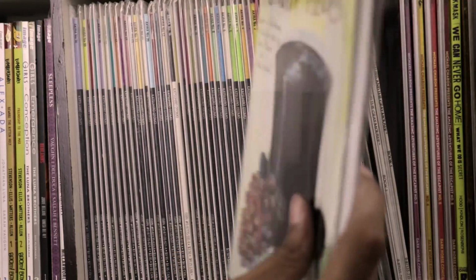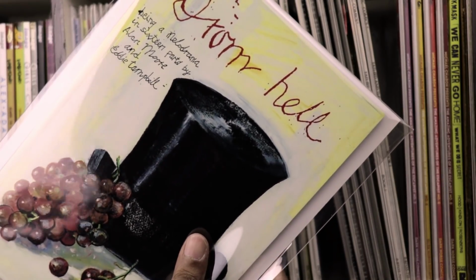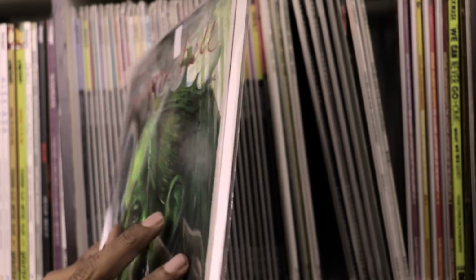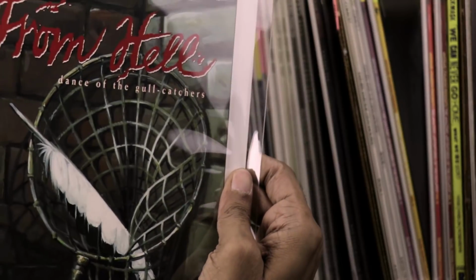After Groo, we have From Hell by Alan Moore and Eddie Campbell. This is my favorite Alan Moore, and I love having them in these issues. Mad Love and Kitchen Sink Press.